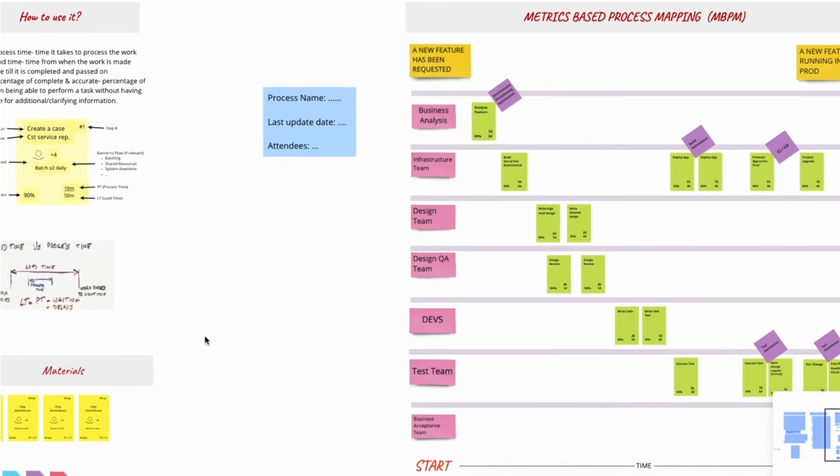So, when can we introduce the metric-based process mapping? We can run metric-based process mapping anytime before and after introducing any new technology and practices. Thank you. Back to you guys.